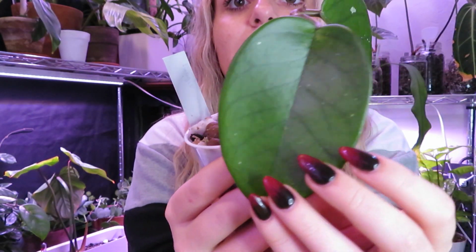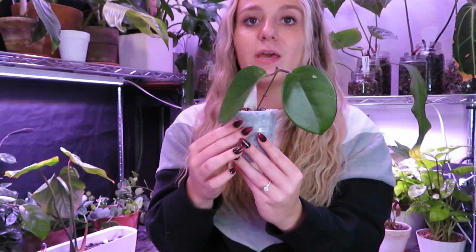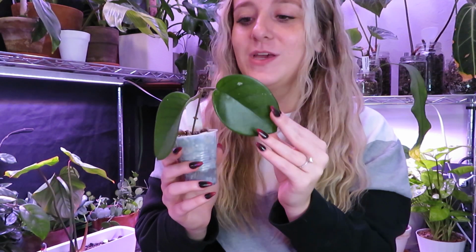Look, it's just stunning. I'm so excited. Just imagine a big pot of these oval, thick, veiny leaves. I can't even imagine. It's gonna be so cute.